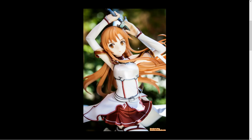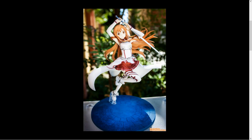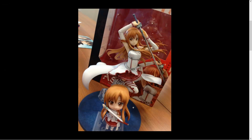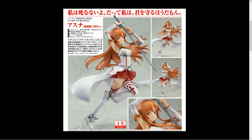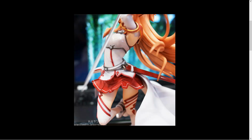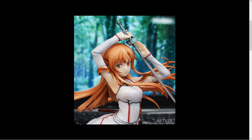And like I said, I really considered her, but at the time she wasn't out yet. And I think she got delayed a few times. Don't quote me on that. The base kind of doesn't make much sense. I don't know what it's supposed to represent, but it doesn't really fit with Asuna, I don't think. But it's a nice contrast between the white and red and the blue. So yeah, I think she looks good, and if you have her or you're interested in her, go ahead and get her for sure.